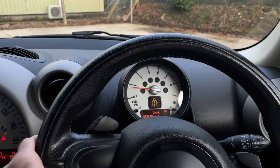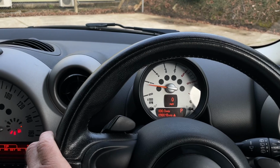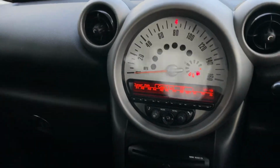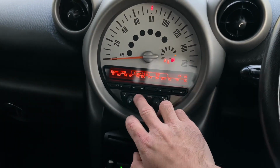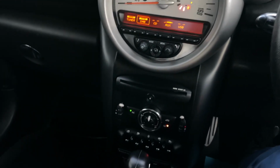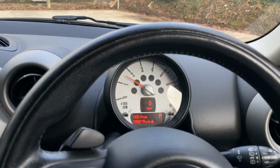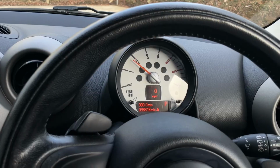It's telling me to pop some fuel in, even though we've got about 69 mile range. 98,818. Radio working, as you could hear earlier. We've got DAB radio as well, CD player. Give it a little rev for you. Electrically adjustable door mirrors.